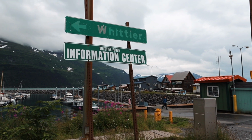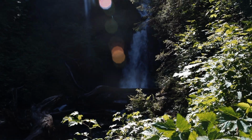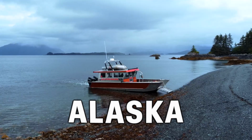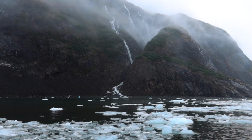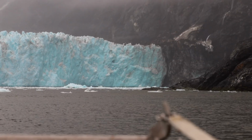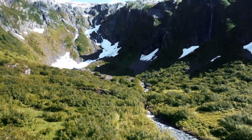And in our opinion, it truly is one of the best places to slow down, beat the crowds, and just enjoy Alaska. For the next 48 hours, we're showing you the best of the best of this small town. From waterfalls and glaciers to the best seafood chowder and fudge, we'll be showing you the absolute best way to spend 48 hours in Whittier.